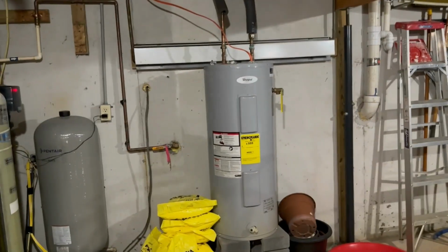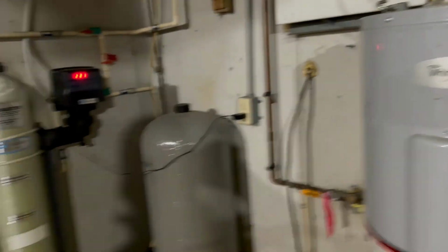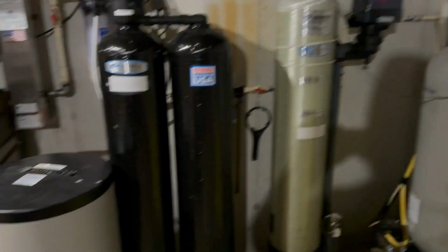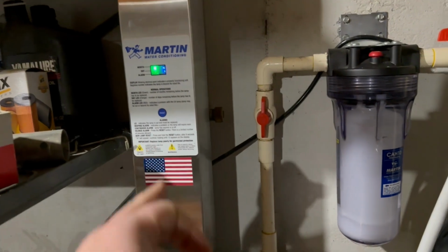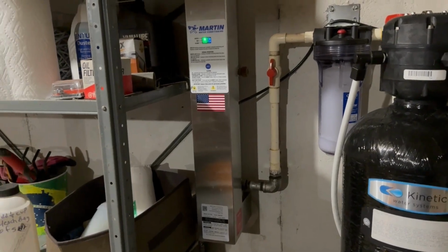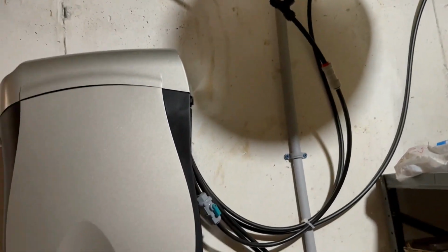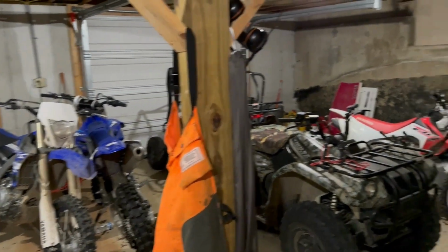They kind of went the extra mile and put a heater here by the hot water tank so that doesn't freeze. And then the water treatment system here is a Kinetico system, which is the best water treatment system you can have. That's what I have at my house. Salt tank right here. And this is actually a UV light, so any possible bacteria that could be in the water gets killed by the UV light. And this is a reverse osmosis water filter. Probably goes up to the kitchen sink. But it's a winner.